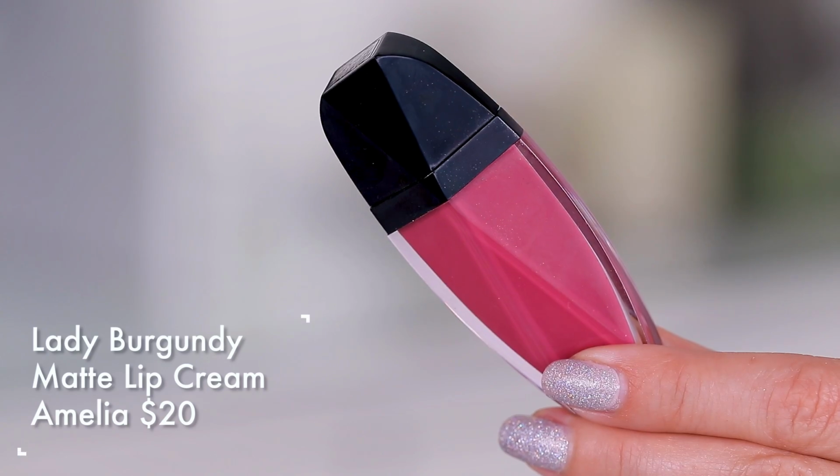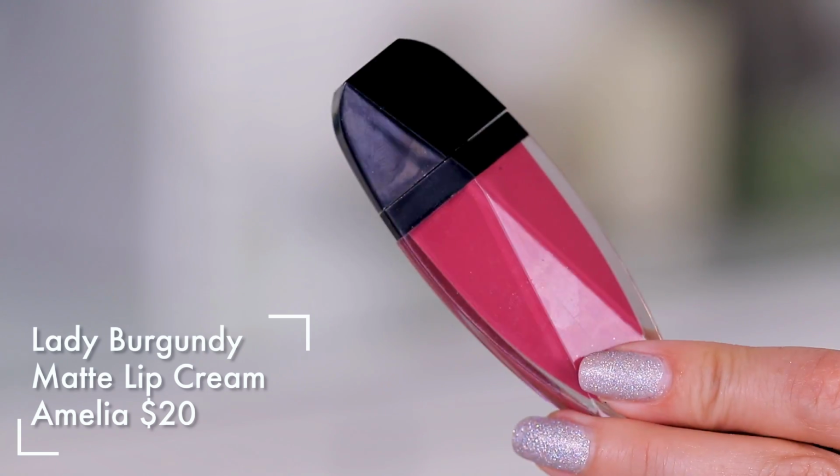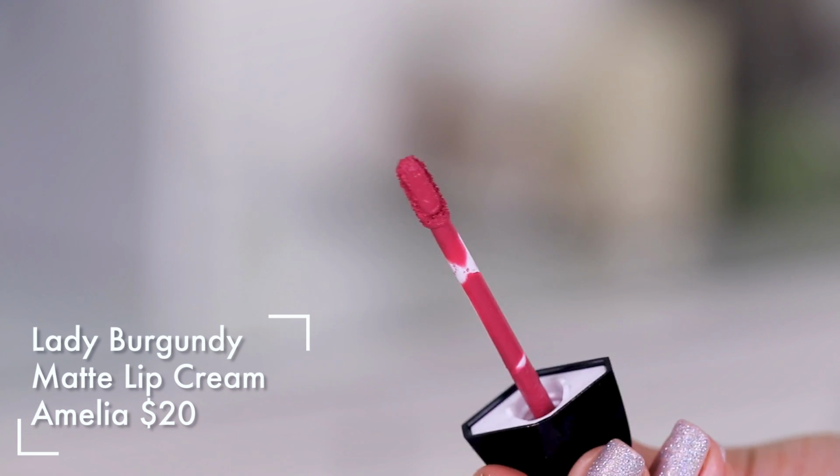Wow. When you're failing at descriptives. It has just kind of an interesting diamond cut shape. I really like it. You twist the lid off here, and the doe foot applicator is very flat. I'm curious how that is gonna go down when I apply this on my mouth. I am not using a lip liner. We're gonna go in and see what this is all about.